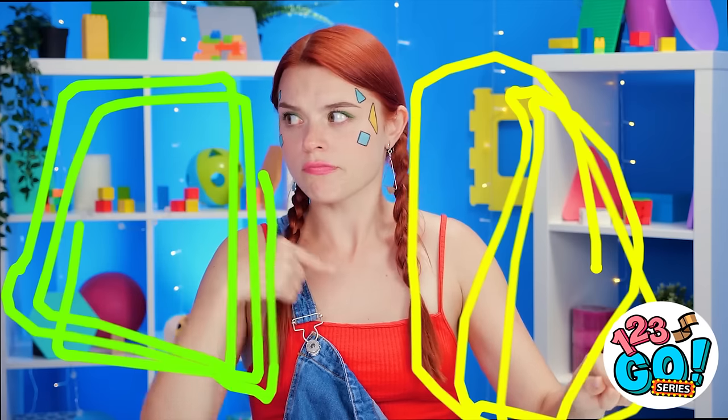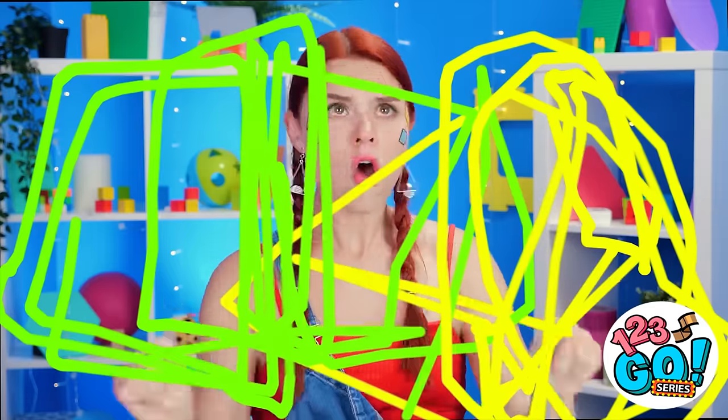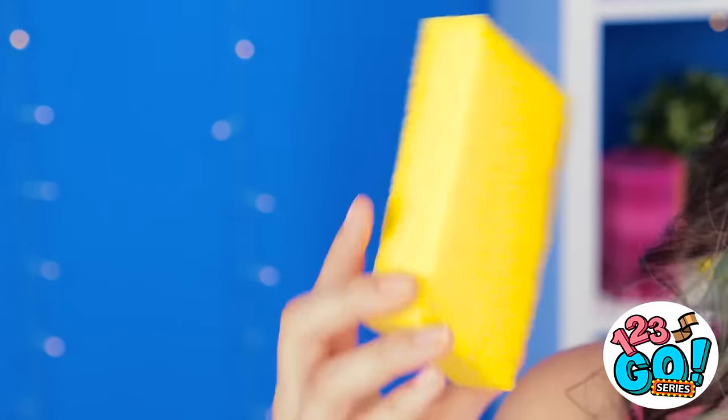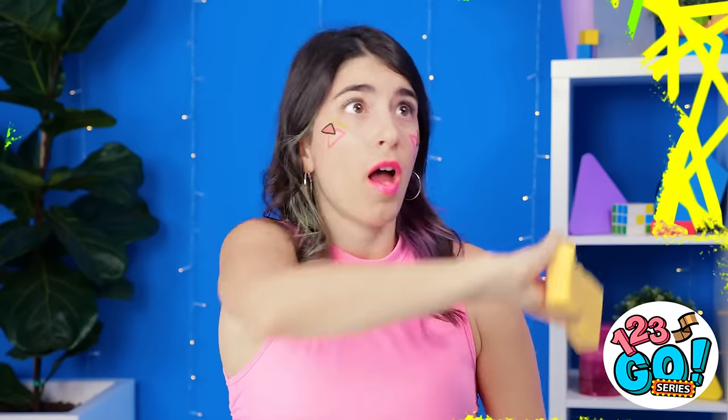Hey! Maybe just take it easy. No! I'm not done with the shapes! There's so many lines! Shapes and lines everywhere! Stop! You're covered in lines! Oh wait! I have a sponge. Maybe this'll work. It's working! The sponge is clearing away the lines!